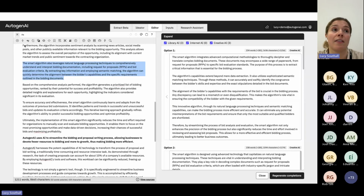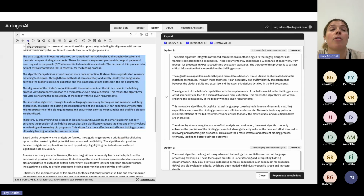Now, I can also do the opposite of this. I could send in this text that I like, and then I could summarize it.